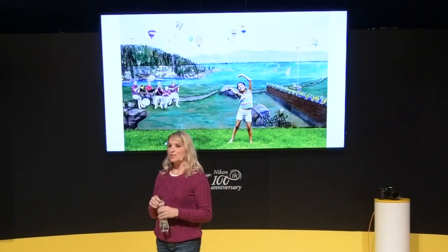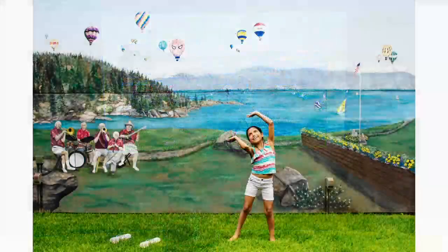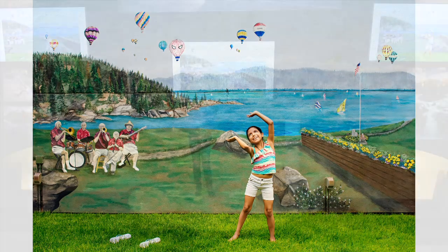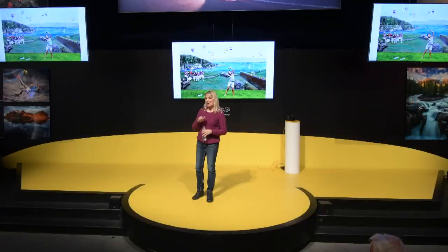Overall, I feel like there's this magic and this joy and this creativity and this life and this spirit. It's one of the more extraordinary things that I can find to photograph, and that is why I love photographing children. And speaking of, we're going to do a live shoot right now.